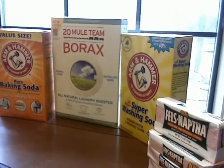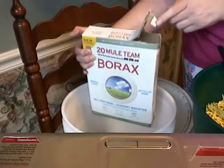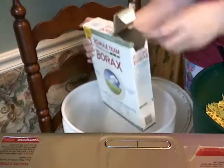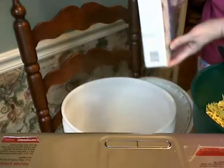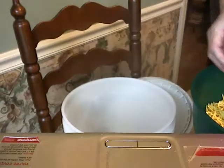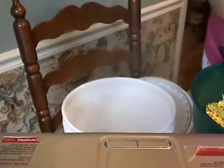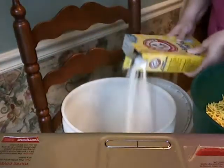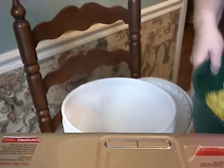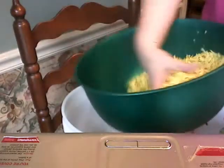But I'm just using what I have, trying to be economical. Okay, so I'm going to show you how I put this together. I have all 3 boxes open really wide, and this is how I do it. I've got the 5-gallon bucket here, and I'm going to pour an amount of each product, because this is so big to stir. It does kind of puff up like flour. This is so much that if you don't do a little bit at a time, it'd be kind of hard to get it all mixed up. And this is the big bowl of the 4 bars of Fels-Naptha soap that I've shredded, and I'm going to put a handful.